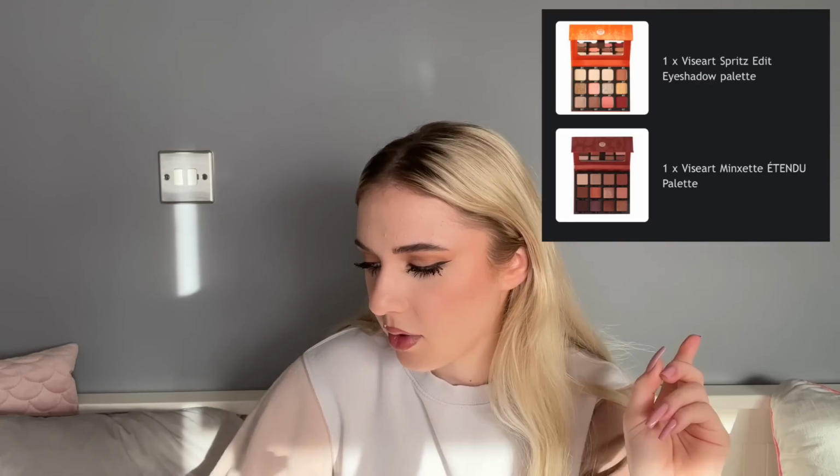And then I bought some Viseart palettes. Those were also on a 20% or 30% discount. So I got the Spritz Edit, the Mink set. I also got 2 of the Saint Tropez Ashley Graham collab fake tans. It's the best fake tan I've ever used. It's the most beautiful shade. It's super olive toned. It's not orange or anything like that. I think Ashley Graham did a great job, and I bought 2 of those because they were on a discount as well.